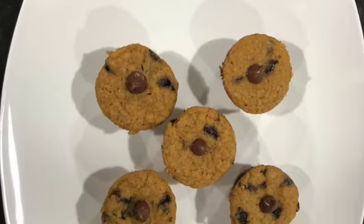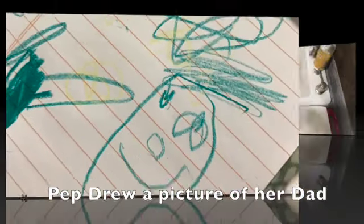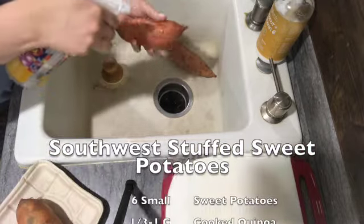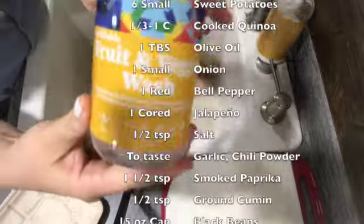So like I said, add something to make it a little sweeter. I did chocolate chips, but it was a pretty good recipe. It does contain a lot of egg because it's a high protein, low carb meal, so it is a little eggy, but that's okay. Moving on, Southwest stuffed sweet potatoes with black beans and quinoa.